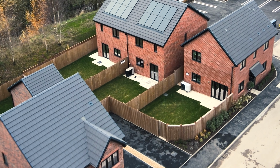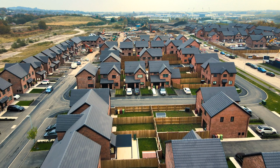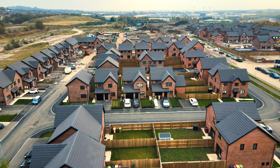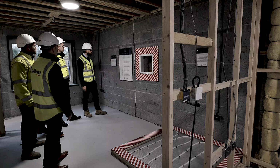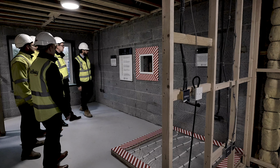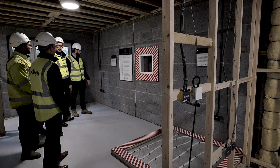It's made up of 4 properties here at our Bellway Manchester's Barton Quarter development on the site of the former Horwich Loco Works on the outskirts of Bolton in Lancashire. The Future Hub showcases how we're using the latest low-carbon technologies and innovative products and design to create the homes of the future. We have set everything up to educate the industry, and we've made it easy with all the Future Hub properties in one place.